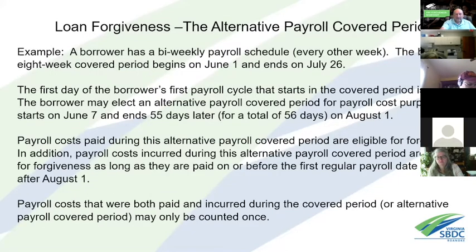Just to give you an example here, let's say this borrower has a bi-weekly payroll schedule of every other week. The borrower's 8-week PPP covered period begins on June 1st and ends on June 26th. Their payroll cycle doesn't start until June 7th. So the borrower can elect an alternative payroll period that starts on June 7th and ends 55 days later on August 1st. What that does is allow them to keep their payroll system going just like it is, but still cover their employees. So in this case, payroll costs incurred during this alternative payroll period cover them.